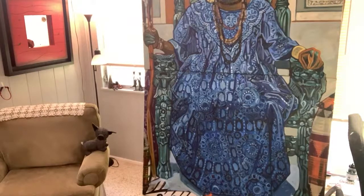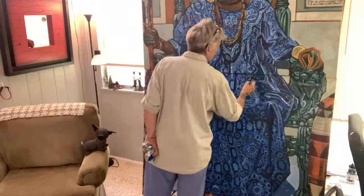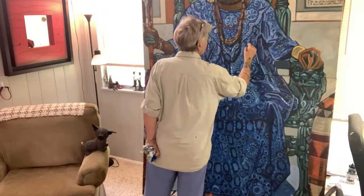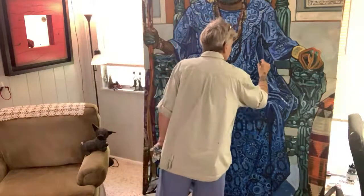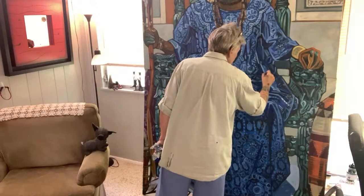Just letting the color dictate. Letting the brush and whatever happens on my painting table dictate. So I'm not telling the painting what it should be doing. Or I'm not telling the paint what it should be doing. I'm listening to the paint. I'm allowing it to do its job.